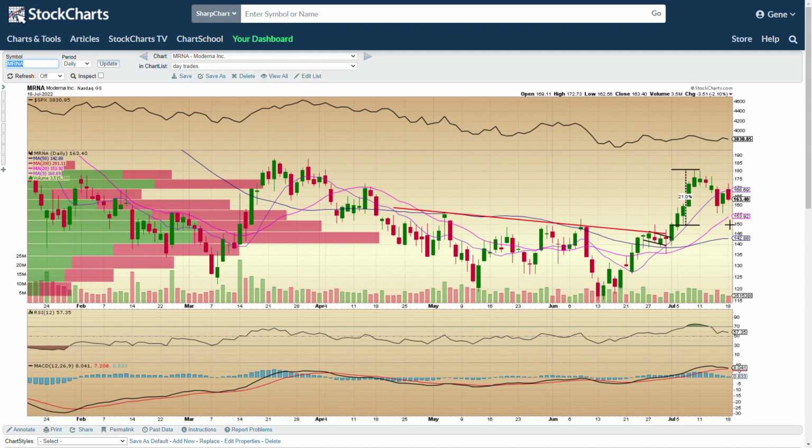Moderna, I like this one. It pushed up. I really did. This was a nice move up. We caught this. This was hosted in a Sunday video, and we caught this nice 21% move. Now it's pulled back, got open below the 9, pushed up, tested 9, down below the 9. So this kind of looks like we see the same setup every day, and we open.